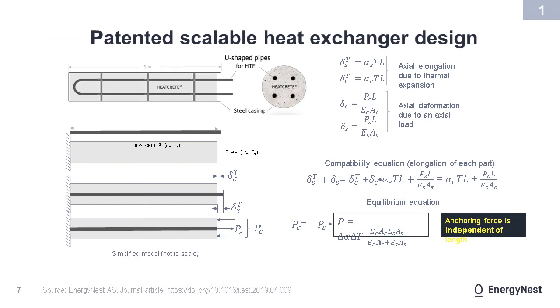it is by the anchoring, and the anchoring and the force transfer between the two materials is really independent of the size. So a long element is not more difficult or does not give higher forces than a smaller element. So that's important to know. And also, quite interestingly, the concrete shrinks a little bit after casting, and that gives a very good pre-tensioning or pre-compression between the concrete and the contact with these heat exchangers. Next.